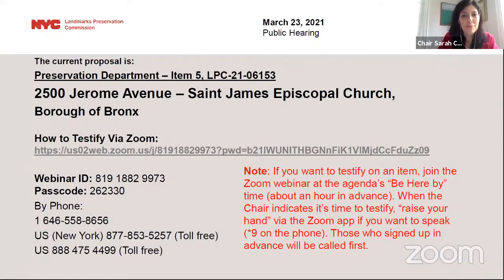Thank you. Okay, going to item number 5, LPC 21-06153, an application for a certificate of appropriateness in the Borough of the Bronx, Block 3190, Lot 1, 2500 Jerome Avenue, the St. James Episcopal Church individual landmark, a Gothic Revival style church and parish house designed by Henry Dudley and constructed in 1863. The application is to modify walking paths, construct a ramp, replace windows, and install HVAC units and retaining walls.